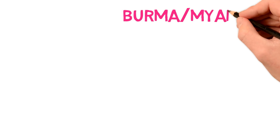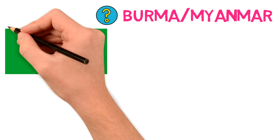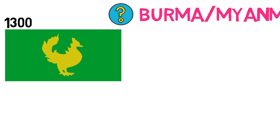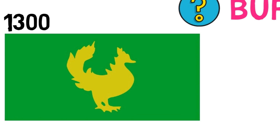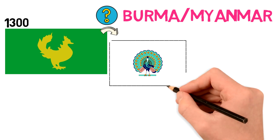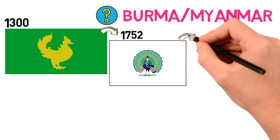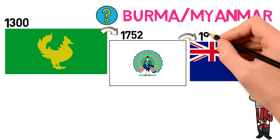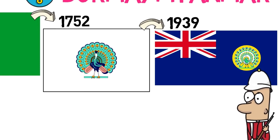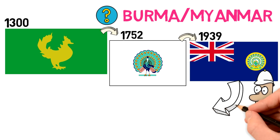Next, Burma/Myanmar. Myanmar's flags are honestly incredibly confusing to me because they're all unbelievably different from each other. The first flag was technically this one, for the Anthawadi kingdom in the region in the year 1300, a golden bird of some type on a green field. Then the Burmese Empire used this white banner depicting what I think is a peacock in 1752. They were occupied by the British next, and they used their colonial ensign with the bird on the right as a seal.